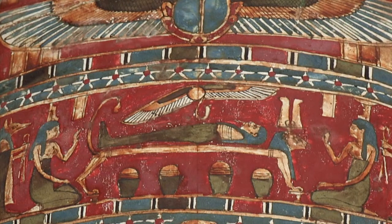And then you can see her laid out on the table there while they're working on her. Yeah, that's during the mummification process. That's what that scene illustrates.